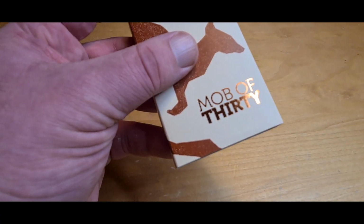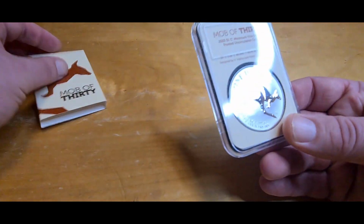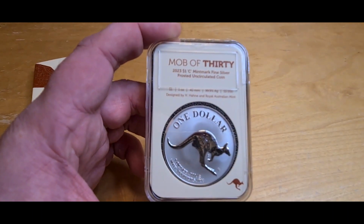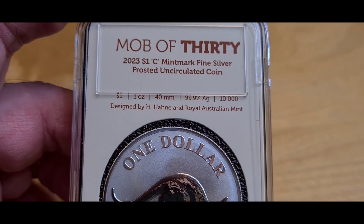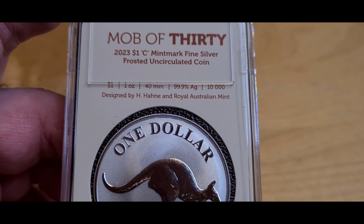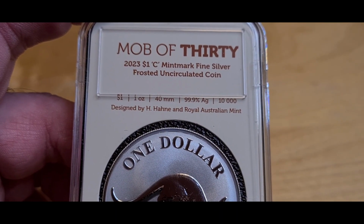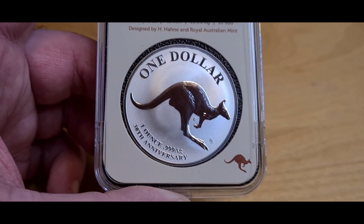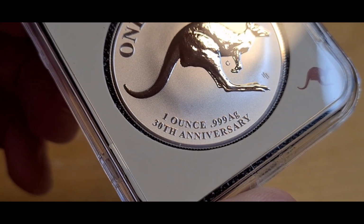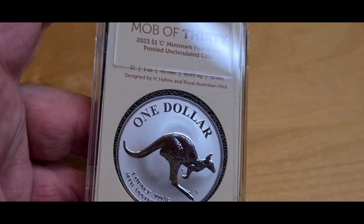And it's the Mob of 30. The reason it's the Mob of 30 is, of course, let's see if we can zoom in here, it was to celebrate the anniversary. And there we go: fine silver, frosted, uncirculated, and so on. And this is the 30th anniversary. So everything is fine and well.